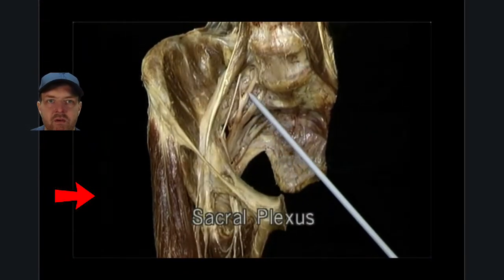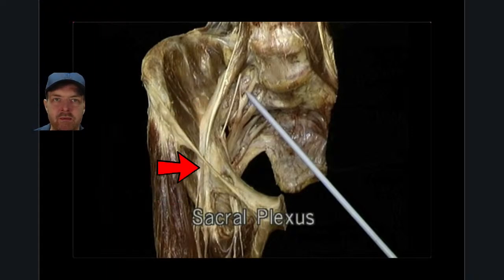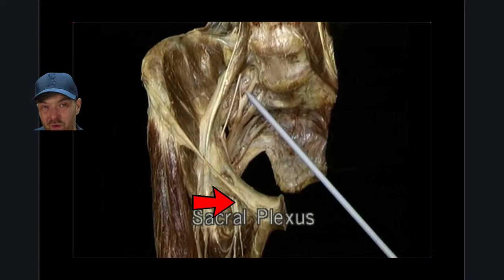Okay, so this should be a familiar view over the last couple of weeks. So we had the femoral nerve coming this way. Okay, so that was supplying the front of the thigh. Then we've got the obturator nerve going through there. So there's that little gap with the obturator foramen. Okay.